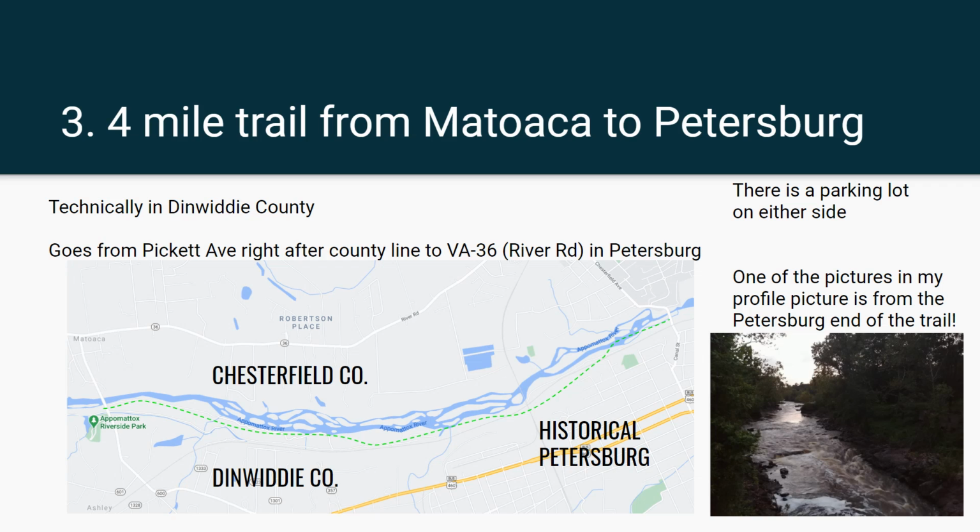So if you've ever gone on this road, Pickett Avenue, there's 2 bridges that you cross. The first one is the long one that goes over the Appomattox River, and then the second one is a short one, and you might not have known what that is, but that's the trail, if I'm correct. This trail has a parking lot on either side. There is a park that you may know about, so you park at that park, then you walk under the road, and you can just walk alongside.